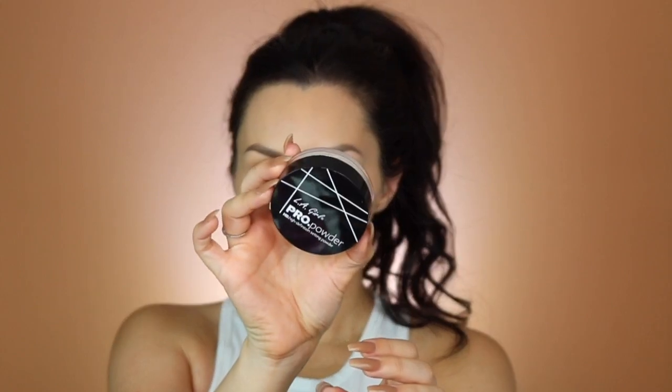And then to set the under eyes, I'm trying out this new LA Girl Pro Powder in Banana Yellow. It's a setting powder. I think everything except the concealer has pretty much been new that I'm trying out so far.